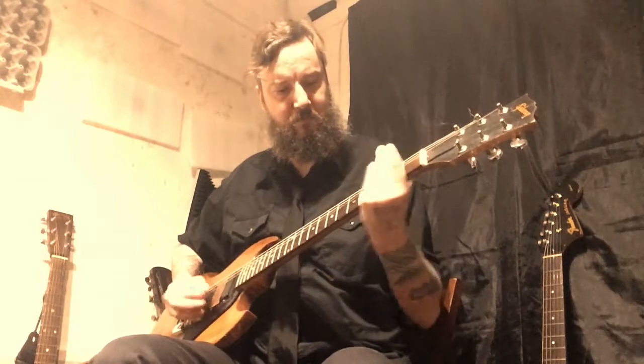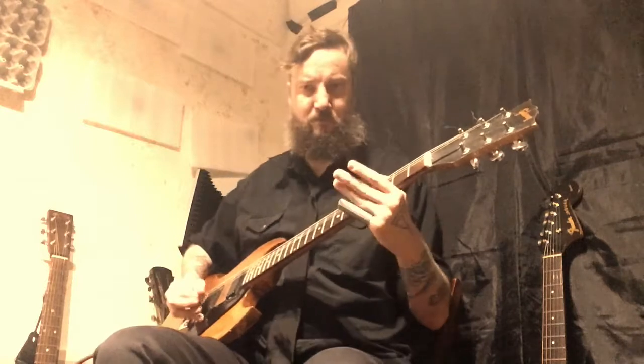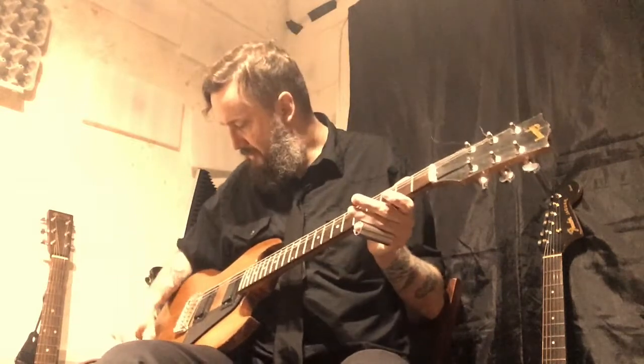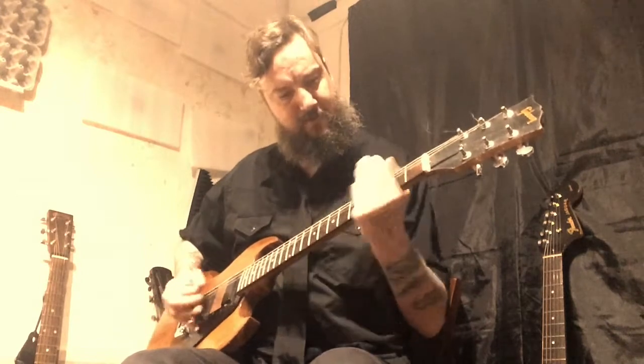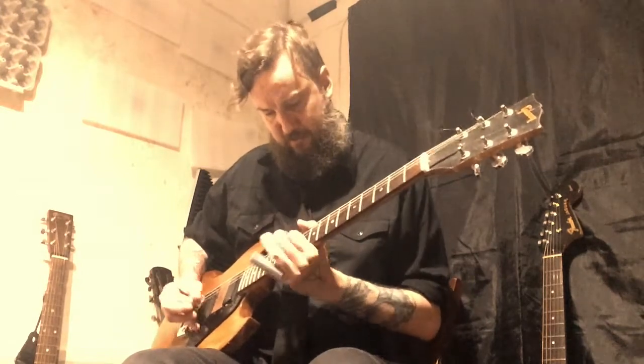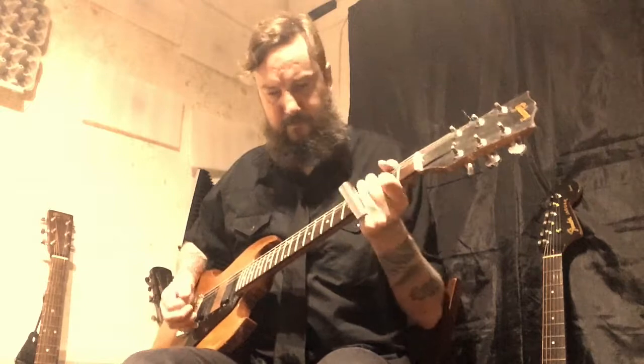And I play this in a G tuning. And it's got a nice angry sound to it when it's distorted as well. So there you go, a nice angry sound to it. I like to keep it fairly bassy.